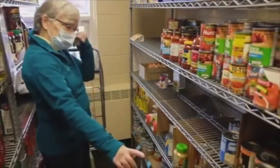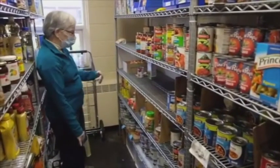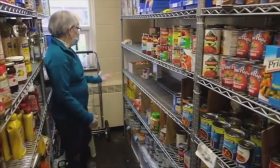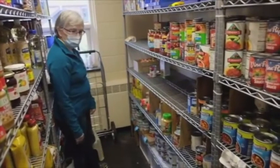The next section down are all of our canned vegetables, our canned fruit. Again, we're doing pretty well on that, although different types of fruit always tend to turn over quickly. For example, we don't have much pineapple. We have a lot of peaches, but no pineapple, so that's always a good thing to get more of.